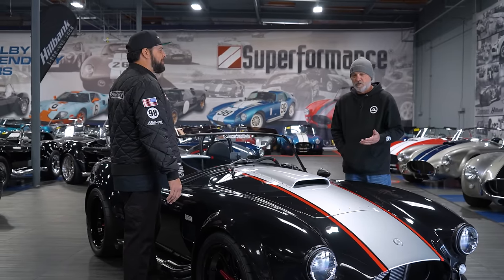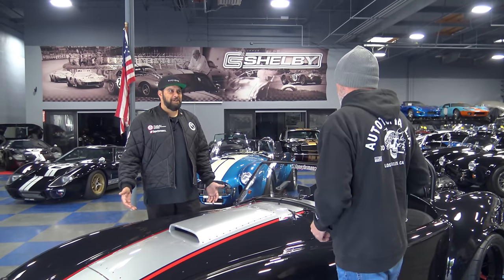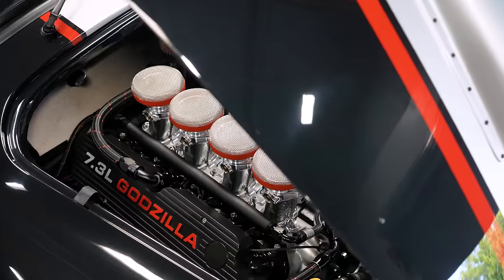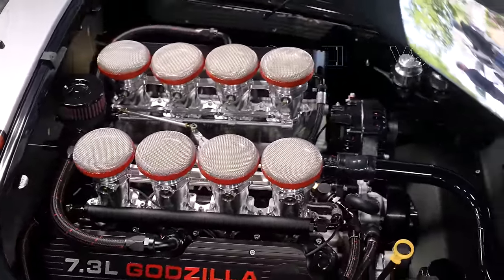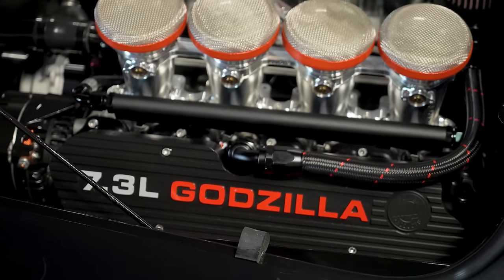So 400 horsepower in this car, nice. You're getting after it, you're having fun. That's a great number for this car. This car doesn't have 400 horsepower. It's just so stupid, it's horseshoed in there. This is the Godzilla motor. Do you know how easy it is to know what's here? It says it right in front of my face.